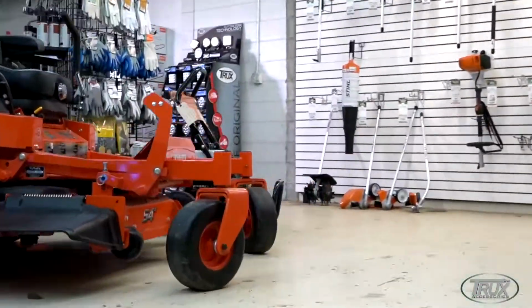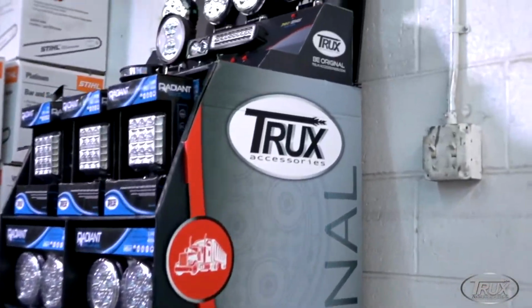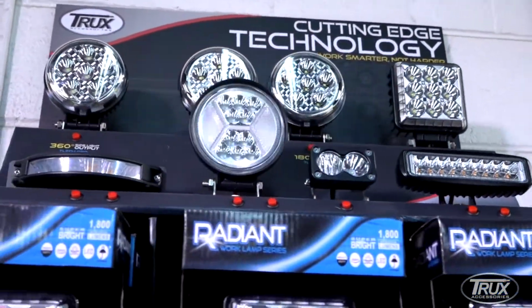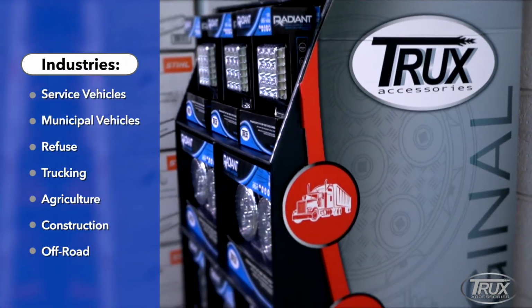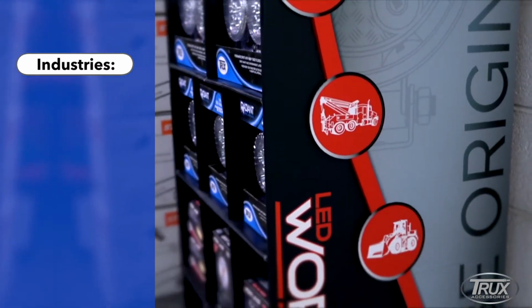Don't miss out on the opportunity to carry our latest line of innovative LED work lamps in one compact retail display. These multi-purpose work lamps will have you attracting a variety of consumers from a wide range of industries: service vehicles, municipal vehicles, refuse, trucking, agriculture, construction, off-road.